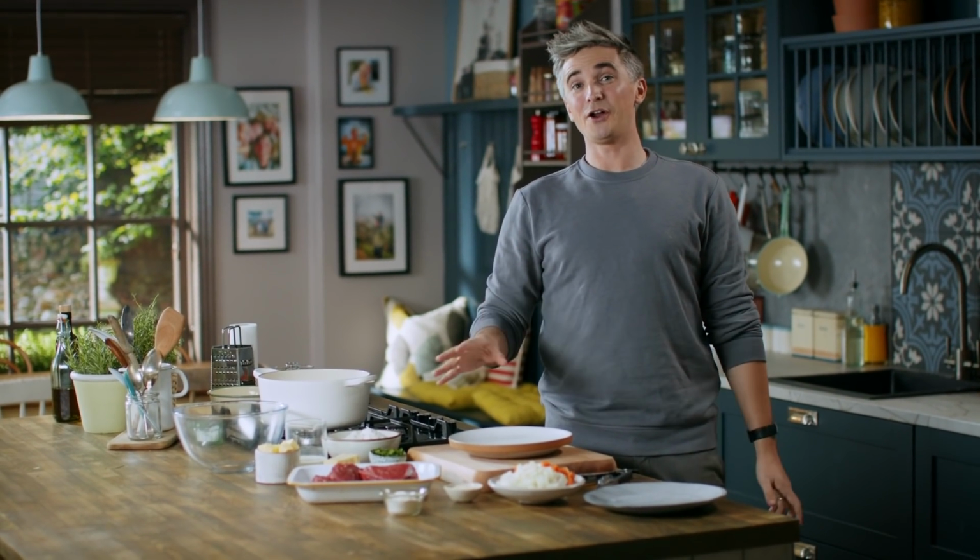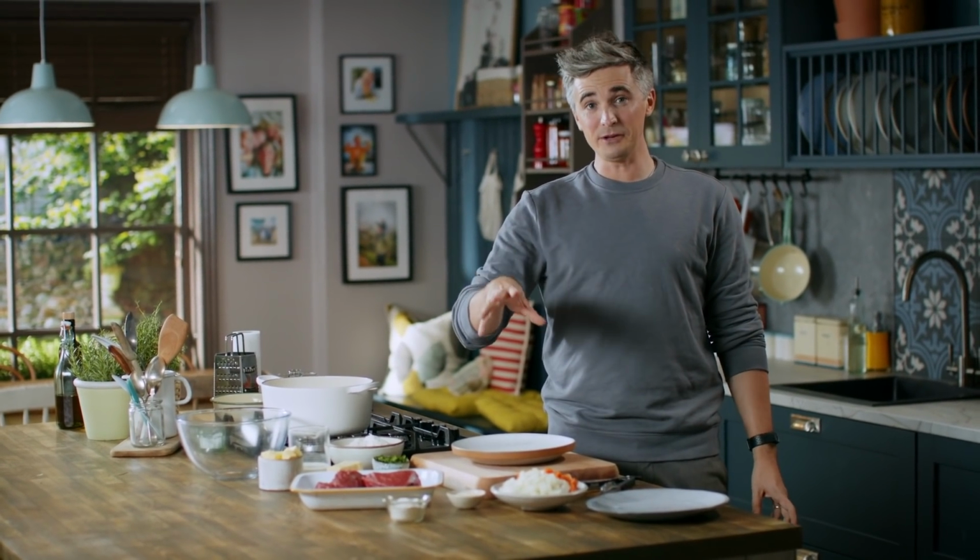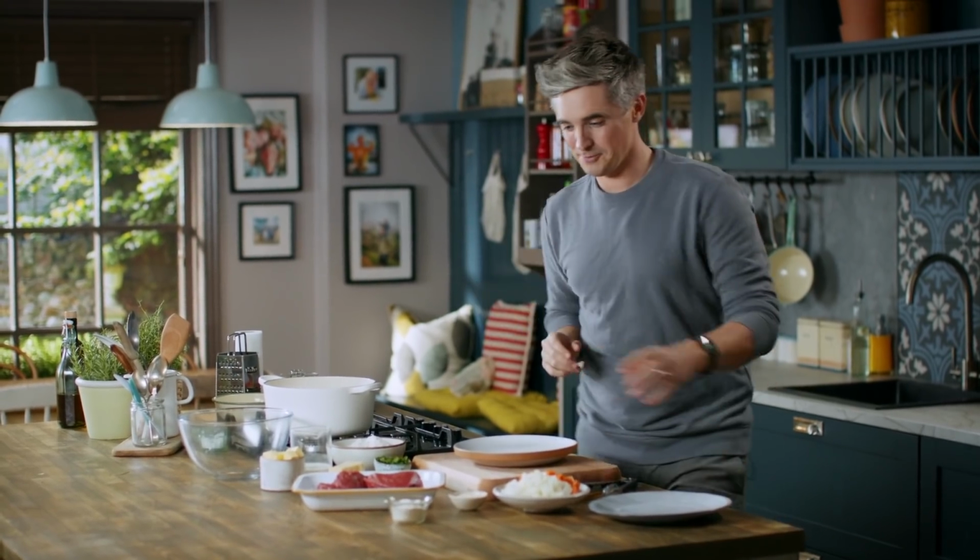This is one you're gonna wanna make all through winter. And to start off, we're gonna season up our beef with a little bit of flour and some sea salt and black pepper.